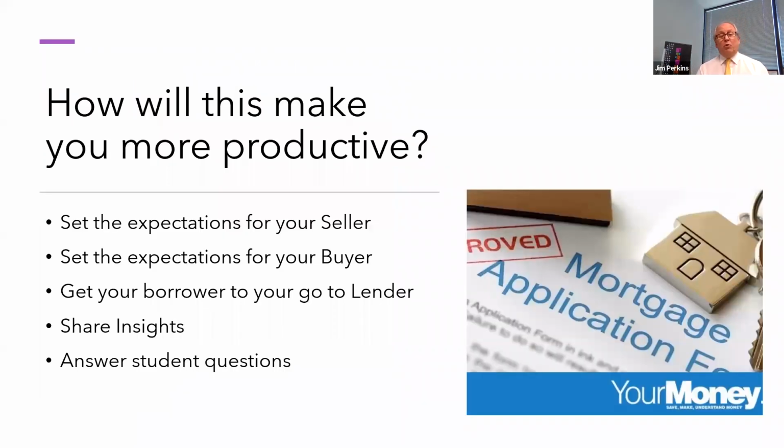Now, how will this make you more productive? Well, what you want to do is set the expectations for the seller. When you have a listing, you set the expectations, you explain to them the things that could be happening through the process. And then if something does come up, they already know that that may be a challenge for them and they'll be able to move smoothly through the transaction. So they're not going to be upset and they're going to move forward.